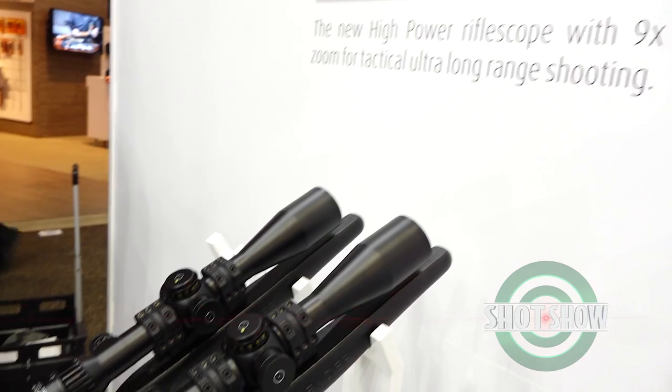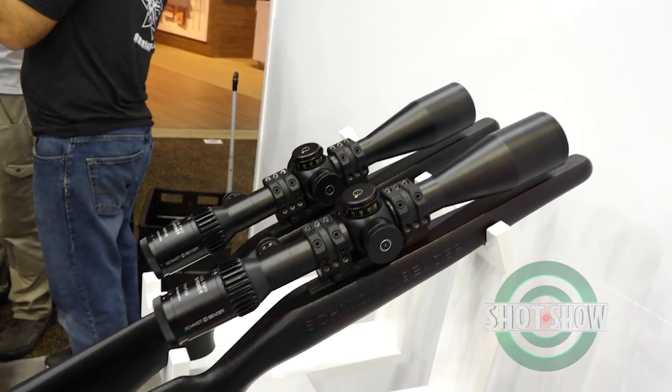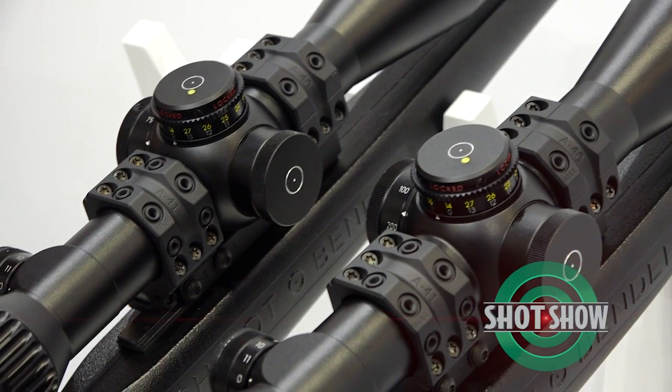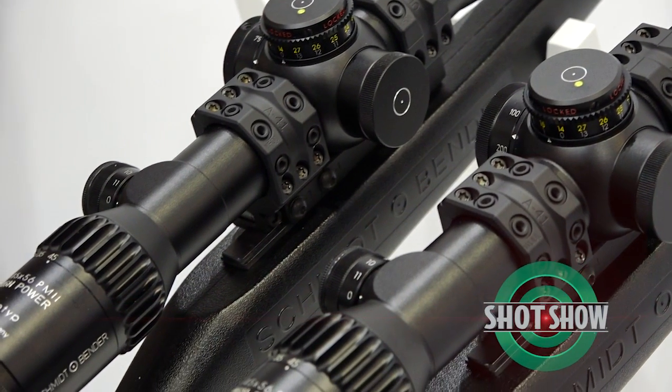The new high power scope is again based on the 9 power zoom scope that we already have on the 3-27 from 2 years ago. We now decided to go to a higher magnification of 5-45 with a 56 millimeter objective diameter. It is intended for ultra long range shooting, so we want to go beyond distances of 2,000 meters.